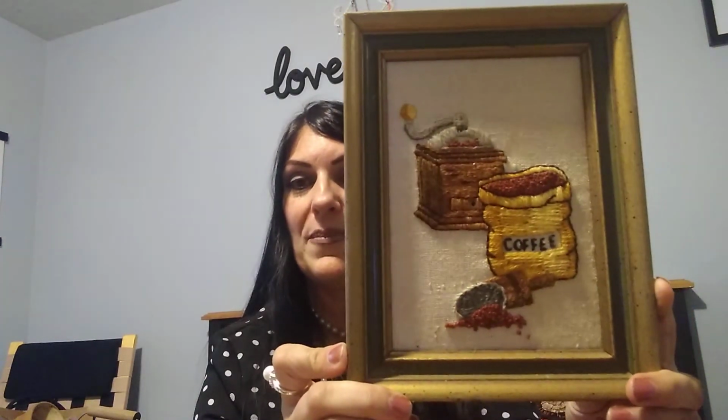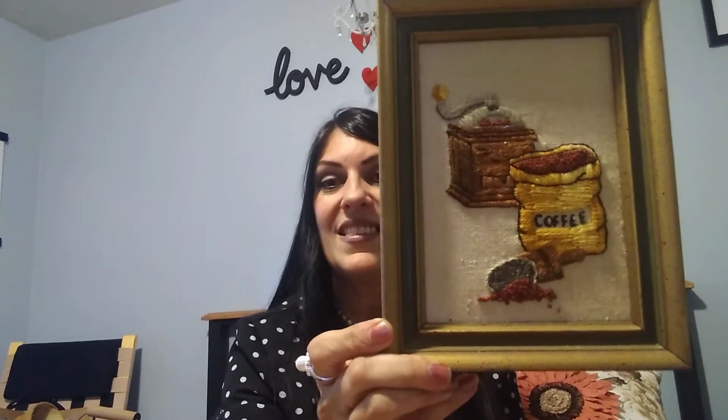And this one too, this is great for any time of the year. But this one is a coffee theme. So all you coffee lovers, or it'd be great in a coffee shop or even your kitchen, just anything like that. I think it's adorable. Restaurant, anything. And what am I missing? Oh yeah, I'm missing this. This was awesome.